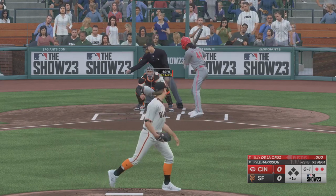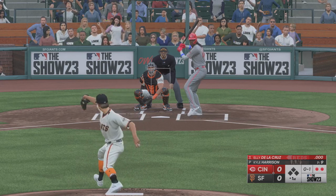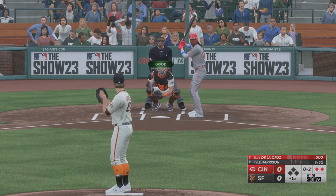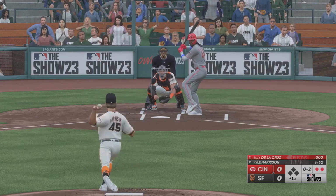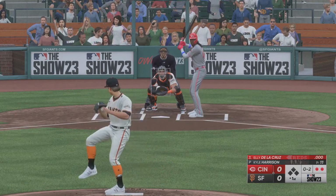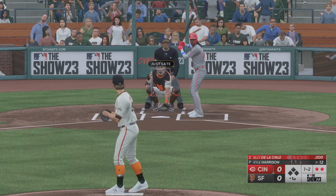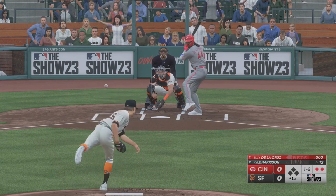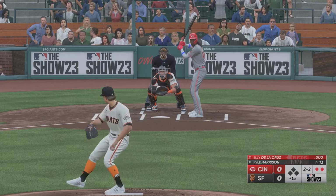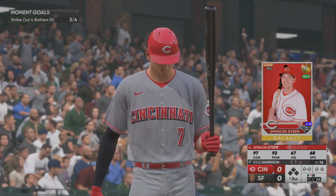Digging in, Elly De La Cruz. And that's in for a strike. 0-2 as he waves at that one. He finds himself in a tough situation early. Just going to try to simplify it. Take a knock the other way if you can. And the 0-2. And now 1-2. The idea was right. Looking to locate that fastball up and in. He just missed his spot a little bit. That one misses. Now 2-2. Got him. Strikes. Second inning set to go.